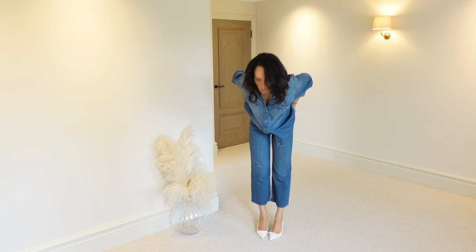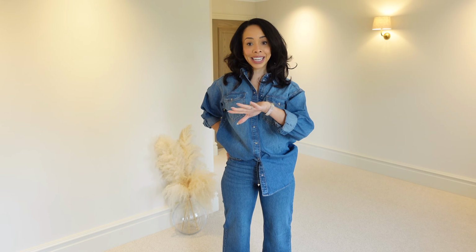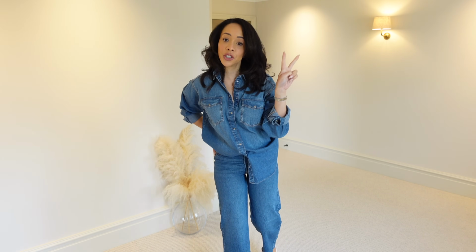I also got them in white because, in true fashion, if I find something that I love and I know I'll wear again and is extremely great on the price point, I will most definitely buy them in at least 2 colours.